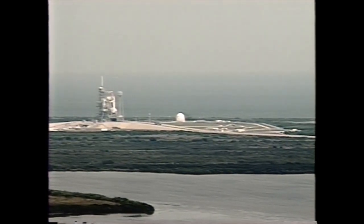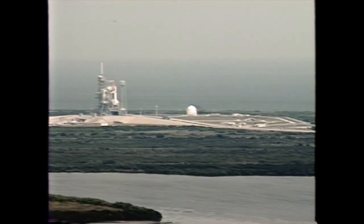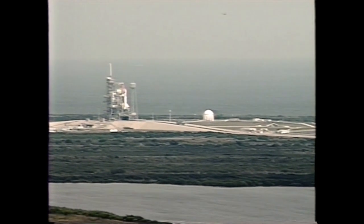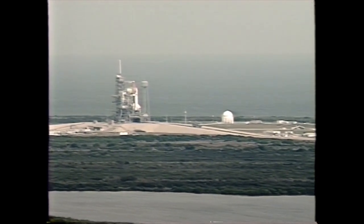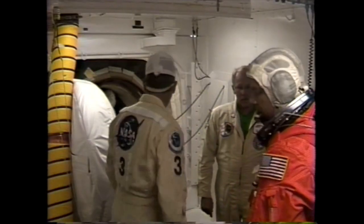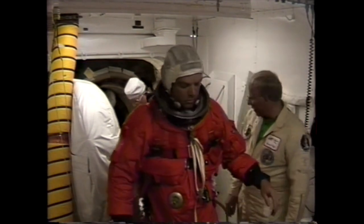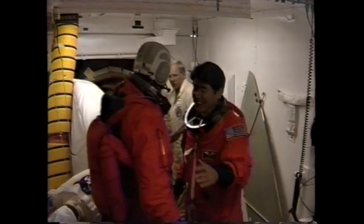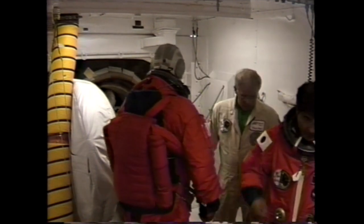The Astrovan now approaching the pad perimeter, where they'll then leave the van and go up the elevator to the orbiter access arm and meet the closeout crew ready to assist them in boarding Columbia and into their seats. And here we see our commander Keven Kregel preparing to board Columbia. And there, Takao is the mission specialist who will be boarding next here very shortly, as soon as Keven Kregel boards the orbiter.